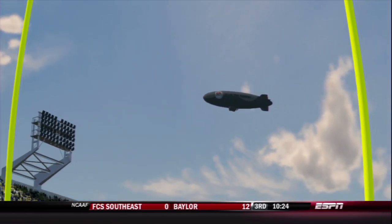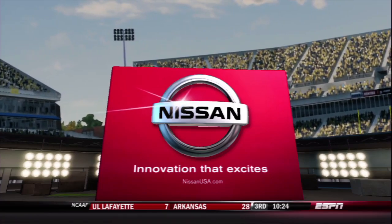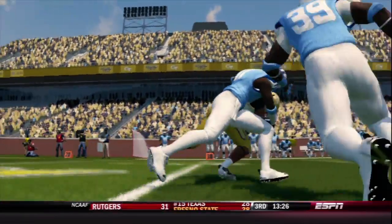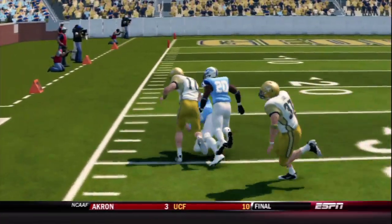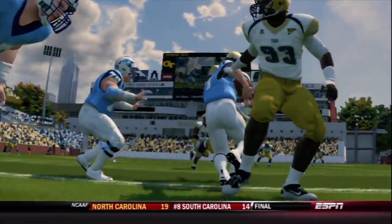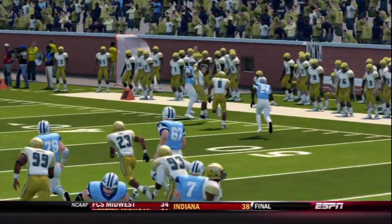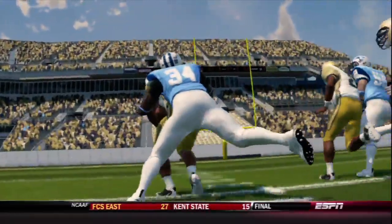Glad to have you with us in the studio for the EA Sports NCAA Football 14 halftime show presented by Nissan. Innovation that excites. Reese Davis and David Pollack here, completely locked in on that first half. These teams only play one game a week, only 12 games in a normal regular season. I think fans have a hard time understanding why their squad can come out and play without any energy, any emotion. Keep it real with us. Tell us what it's like. Why is it hard for a player sometimes in a game like this?